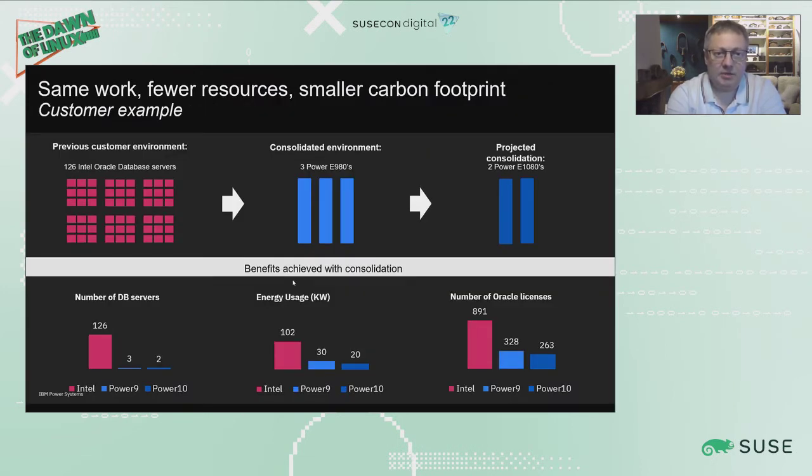And if you look at some of the numbers, we can consolidate thanks to the power of our systems. An example here: we have 126 Intel-based servers consolidated on 3 Power 9 high-end enterprise servers. And going to Power 10, it would require only 2 of them. And look at the incredible impact on energy consumption. We're going from 102 kilowatts for the Intel-based environments to 30 kilowatts on Power 9 and 20 on Power 10. And also this can result in a reduction in software licenses.